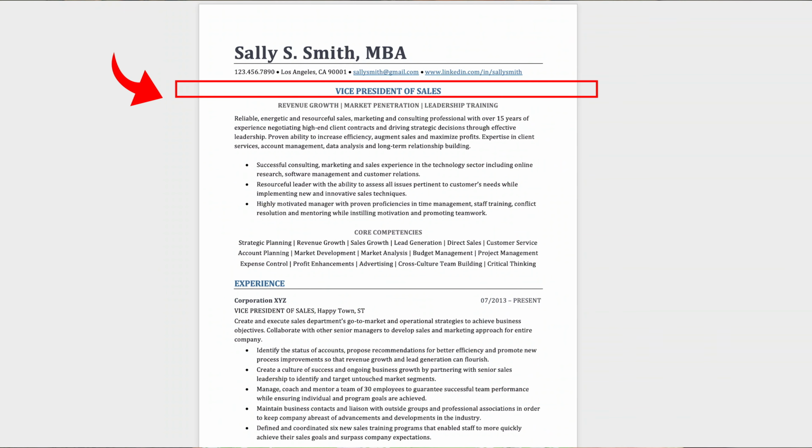Let me make a special note here when it comes to tailoring your resume. I know a lot of you get stuck here, but it doesn't have to be complicated. All you need to do is change the title and the 3 key skills. If you have more time, you can definitely tailor other areas of your resume. However, at a bare minimum, just change these 2 things.